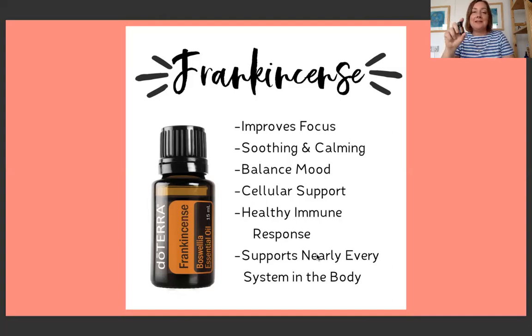So it's fantastic for supporting your emotions, but it's also really good brain support oil. So it's really good for focus. So if you're trying to concentrate, or if you have a little bit of brain fog, or if you're trying to help your children concentrate, frankincense with some lemon and some peppermint is amazing to help with that.